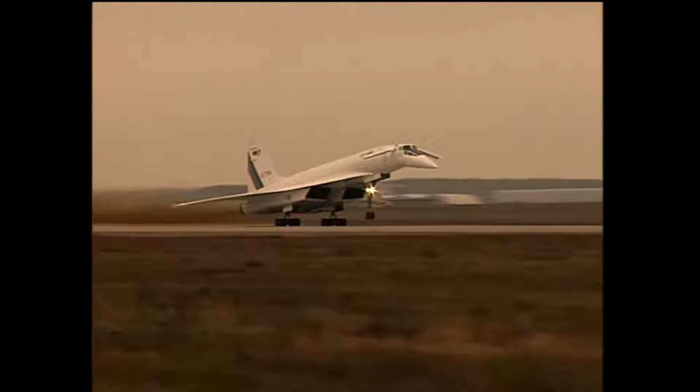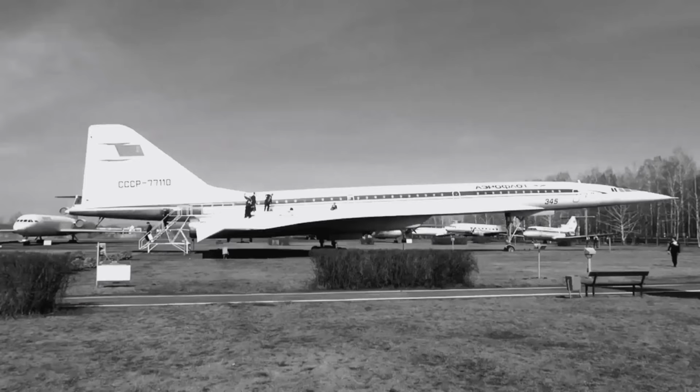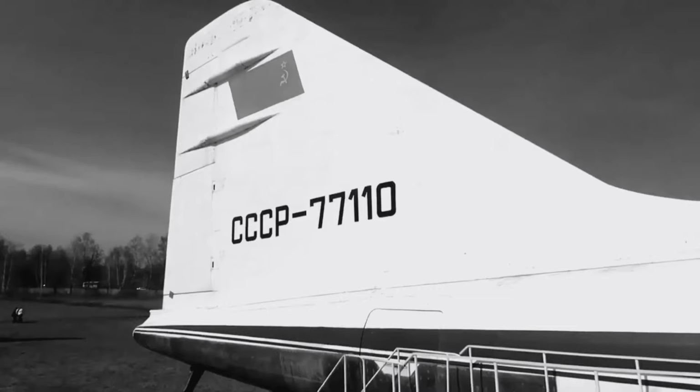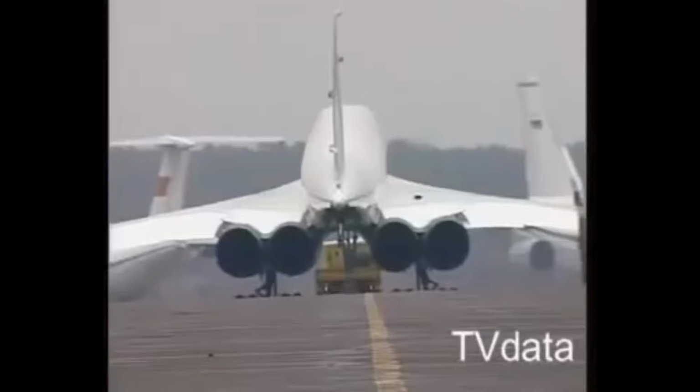The second most fascinating piece of memorabilia in the museum is the Tupolev 144, the Russian Concorde, the first supersonic jet ever. It flew for the first time in 1968 and was able to reach speeds of over 2,500 kilometers per hour. Aeroflot used it to service the Moscow-Almaty route because it passed over mostly underpopulated areas.